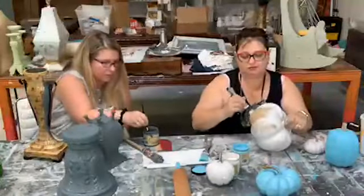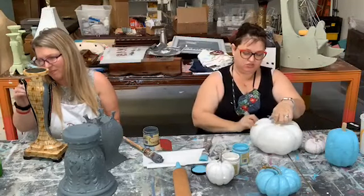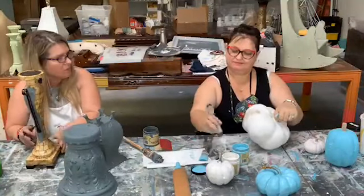Because I didn't like the blonde wood underneath it, normally I would like a dark wood, so you'd stain it or something so you can pull that dark through. But I was not painting blue.